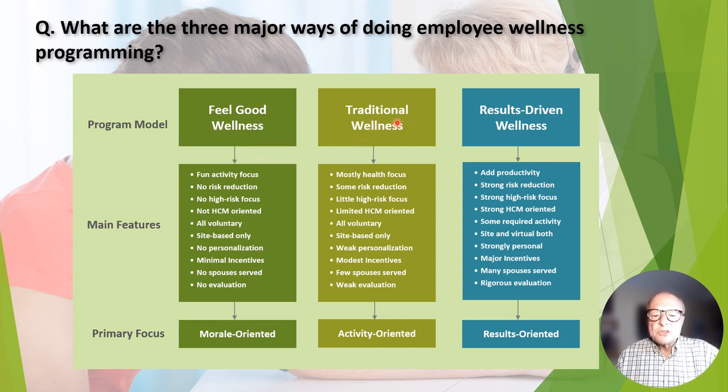When we move to the traditional model, we go down each of the features, which are similar. We begin to say that it is mostly health focused. So we tend to be focused on physical health, mental health, perhaps financial health. It has some risk reduction activities, so we may be working on things like cholesterol or blood pressure. It has a little high risk focus, so we may do some special things for those people with multiple health risks. And we oftentimes do screening and biometric screening and coaching around some of those specific issues.